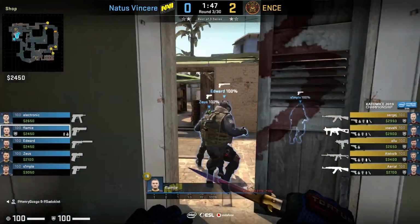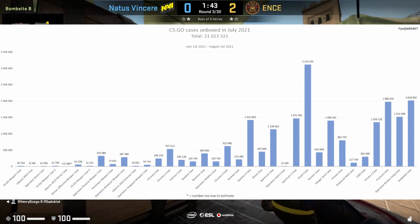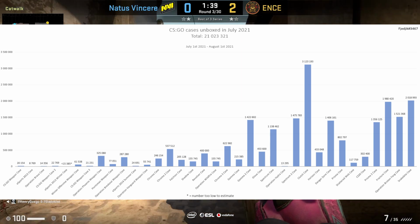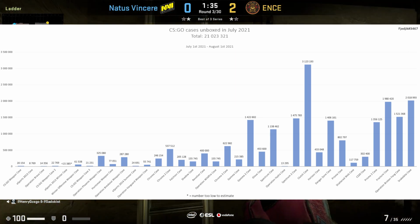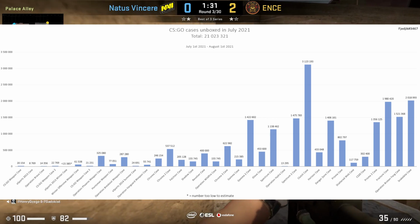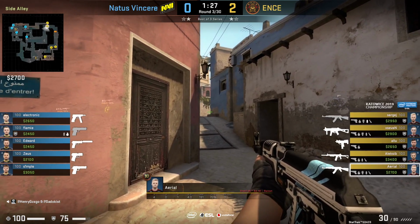But it looks even better when we head into July. When we head into July, we see over 1.1 million of these cases being unboxed, which is a super high amount of these. There's really not many cases that compare to this that are from the older time period. The only one is the Gamma 2 case, and that one really doesn't beat it by too much.